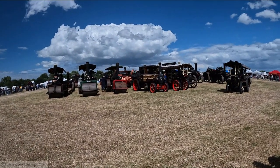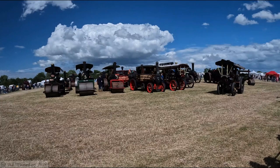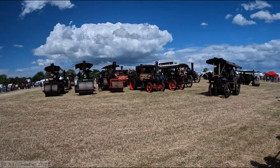Form an orderly queue by the commentary box, and there will be the opportunity to ride one of these large steam engines.